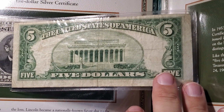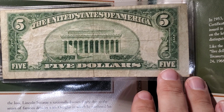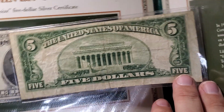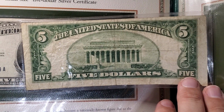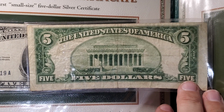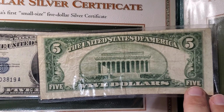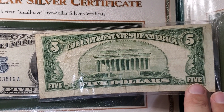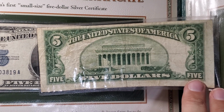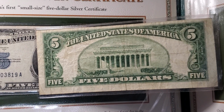So Treasury seals on silver certificates were blue to make them easily distinguishable from other types of currency that circulated at the same time. Like the 1934 $5 silver certificate, the bearer of this note could redeem it for $5 in silver from the U.S. Treasury. Due to diminishing silver stockpiles, the Treasury halted the practice of redeeming silver certificates for silver bullion on June 24, 1968. The 1953 note is America's last $5 silver certificate.